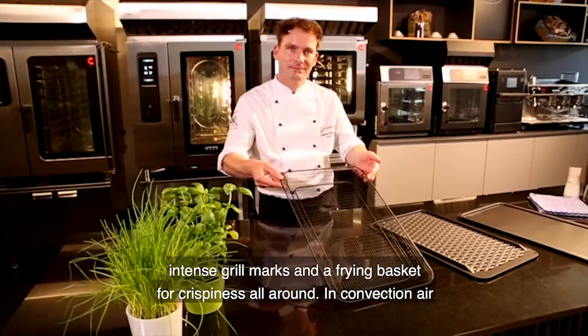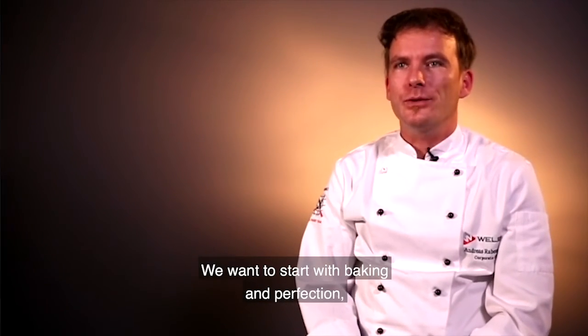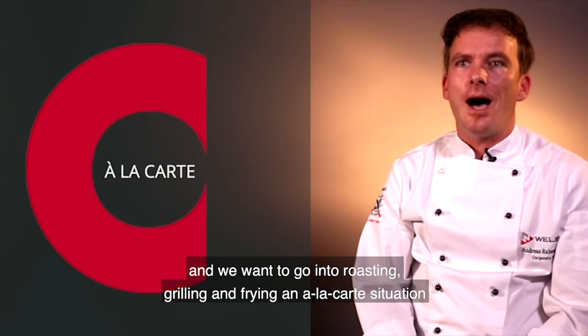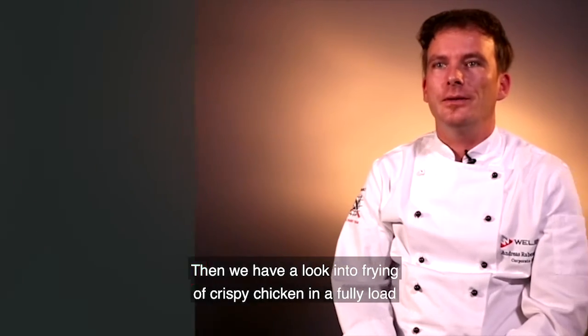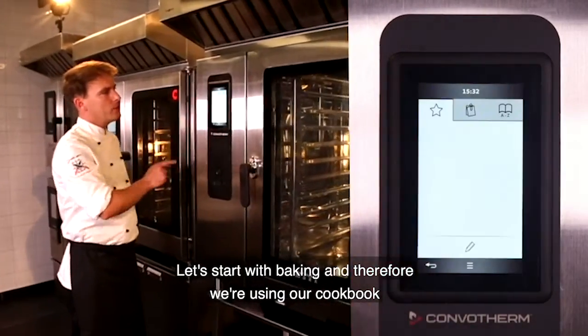crispiness all around. In convection air, we have a wide range of different cooking applications. We want to start with baking in perfection. Then we want to go into roasting, grilling and frying in an a la carte situation. And then we have a look into frying of crispy chicken in a fully load. Let's start with baking. And therefore we are using now our cookbook.